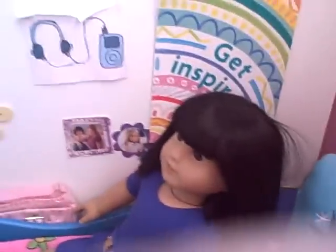Oh, wait a sec. Did I say this is Julie's room? No, this is Ivy's room. Yeah, this is Ivy's room. Sorry about that. It used to be Julie's room. And this is just like a music player, I guess you'd say. Yeah, it's American Girl. And then this is her bag. I mean, her box.